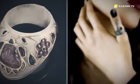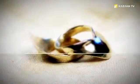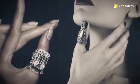It should be noted that archers wear rings on their thumb. Is this not a recent years' trend among jewelry lovers? In addition to echoes in modern fashion, traditions and rites of archers are reflected in symbolism, moreover, in a very romantic one.